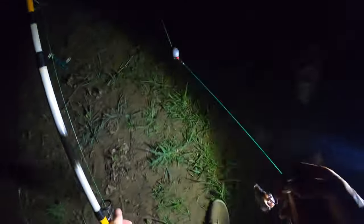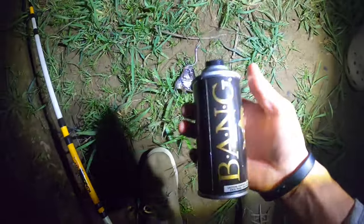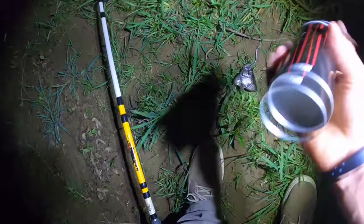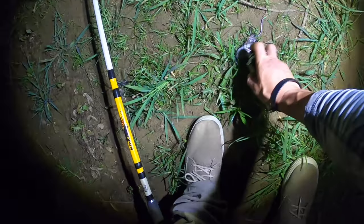There we go, rod number 2. I got the third rod rigged up and ready to roll. This stuff works pretty good. Shad formula works really good. It gets the fish to hit the bait way harder than they would without it. I don't know what's in it that makes it so good, but I highly recommend you go get you some.